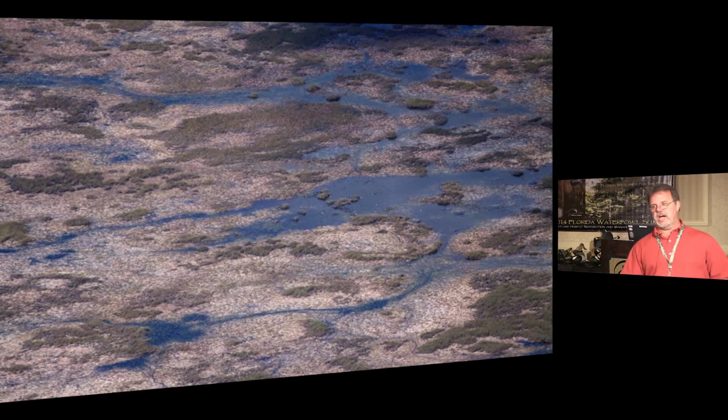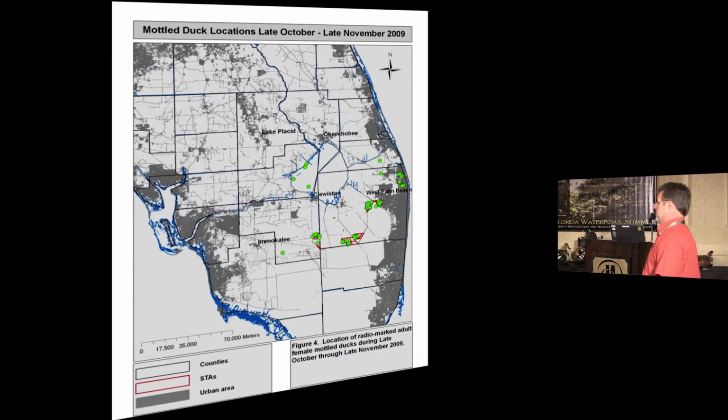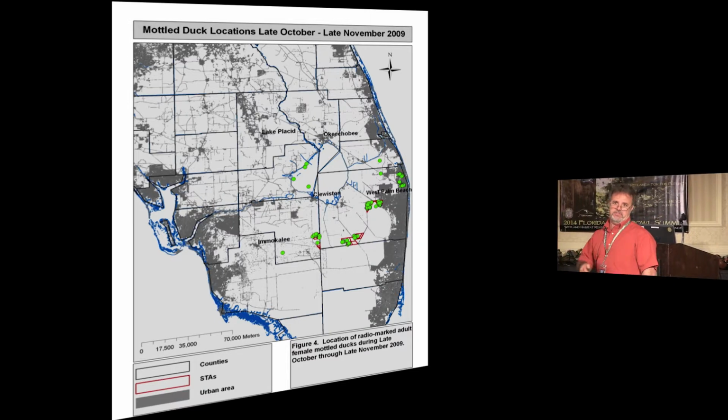So, again, just like in the Upper St. Johns River Basin, a lot of different types of wetlands, very similar in structure for the most part, a lot of different systems. The pattern that they used these different areas over their annual cycle was interesting as well, and that's what I want to go over next.